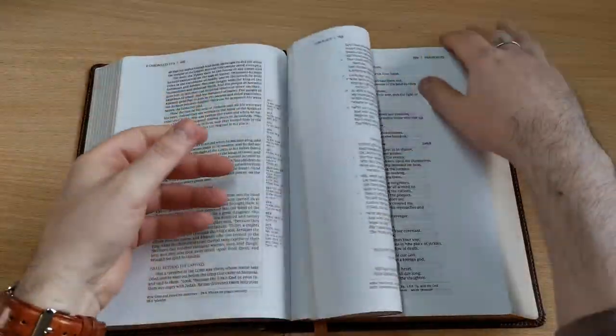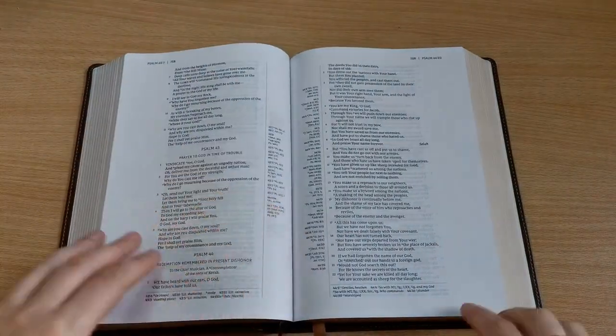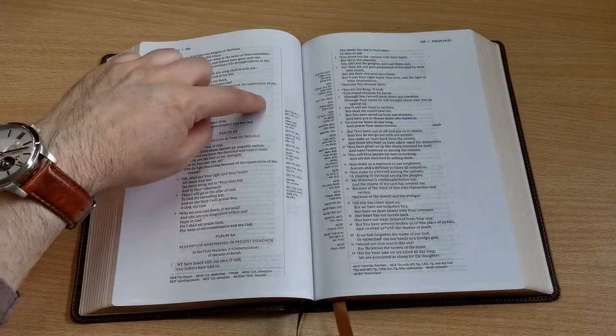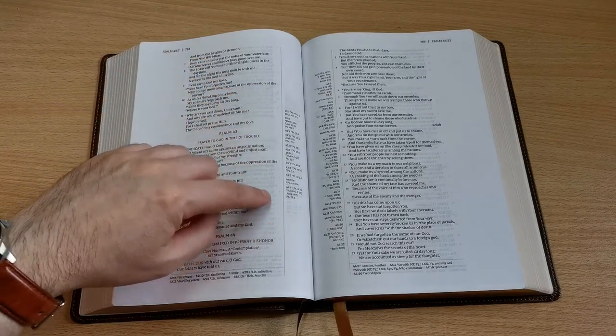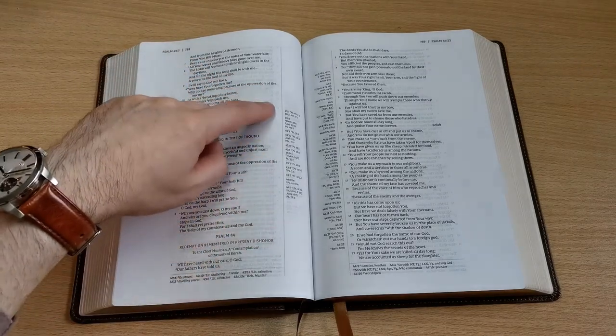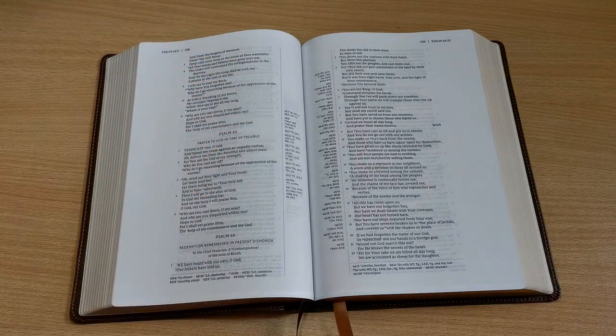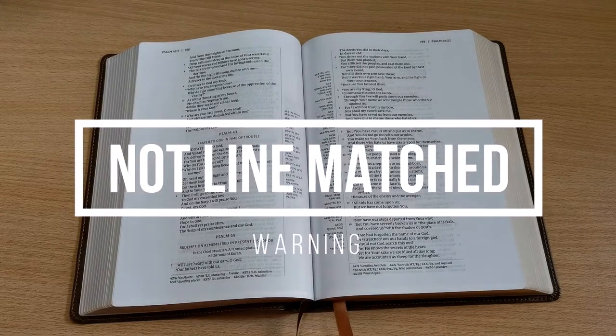Let's go to here, Psalms. You will see that where there is no text, the shadow of the text on the other side is minimal. It's not very distracting, which helps with the fact that this is not line matched.